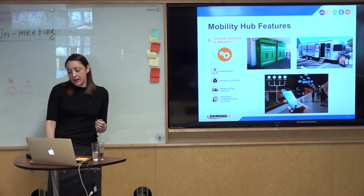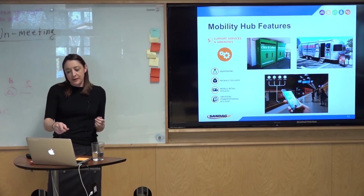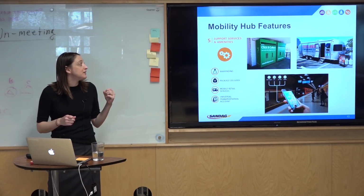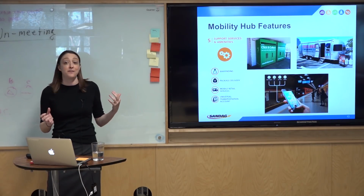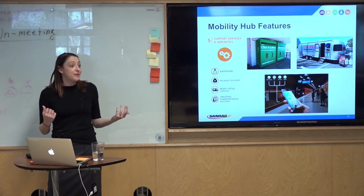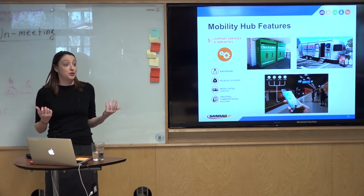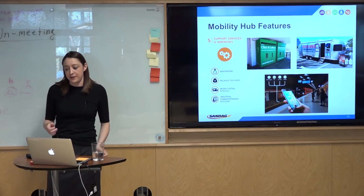And then the wide variety of support services. The picture on the upper left, the green lockers, is actually a picture I took in New Zealand of a grocery delivery locker at a ferry station. So as someone's getting off their ferry before they maybe catch their bus or take their car to ride home, they're able to pick up groceries. And it was kind of a really convenient thing to see.